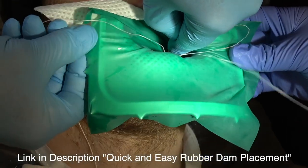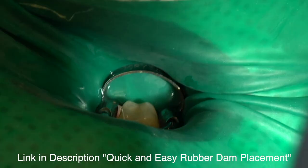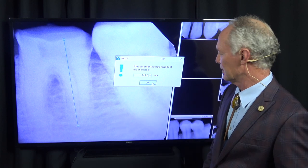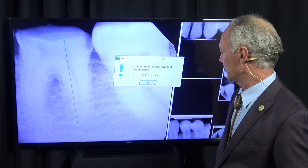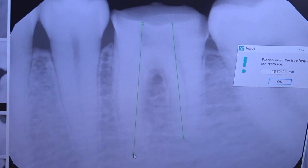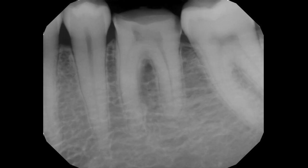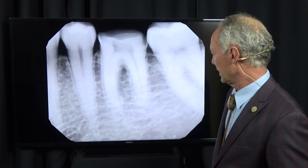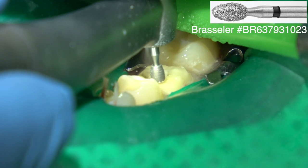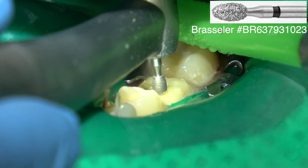Now the patient had a broken tooth that was painful over here. So I'm first measuring the length with my application on the computer. See, it's about 15 millimeters. The distal canal is about 15 millimeters. The mesial is about 16 and a half. The tooth's broken down. I'm going to enter the pulp chamber with this coarse football diamond.